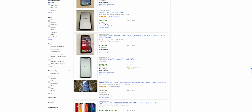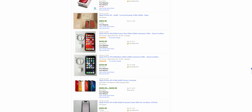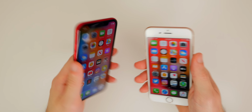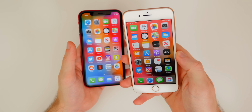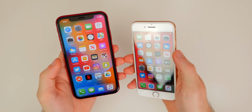So you can get a used, great condition iPhone XR on eBay or Facebook Marketplace right now for around that $400 price tag. So then all of a sudden it comes down to if you're okay with getting a pre-owned iPhone and giving up a slightly better camera and getting slightly worse performance than you would get on the iPhone SE.